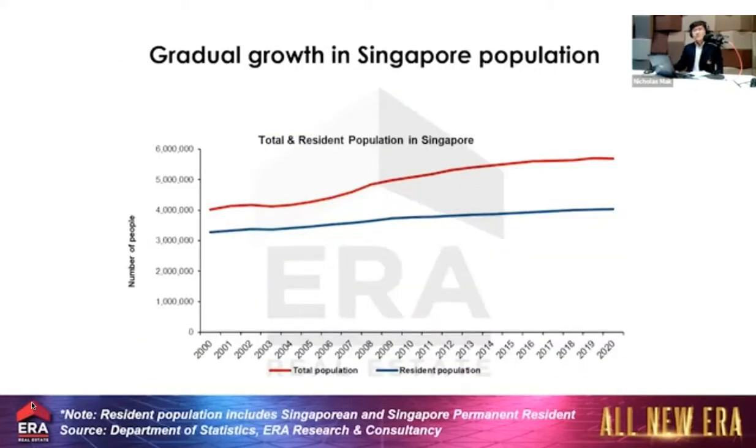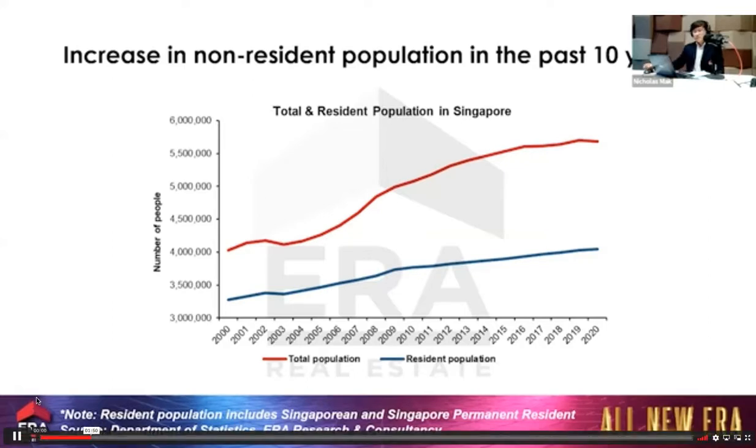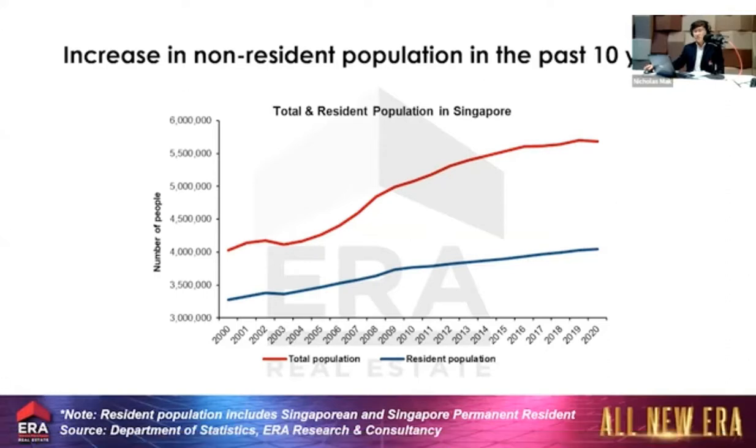And if we look at this chart, you can see that it has actually grown. The growth is actually quite gradual over the last 10 years. And what's interesting is that there's a growing gap between the red line and blue line. The red line is the total population, and the residents population is the blue line, which means that the number of non-residents population has increased. And these are people like, for example, some of the working professionals here, on employment pass, work permit, domestic helpers, foreign workers. These are the people that are helping us to move our economy along.